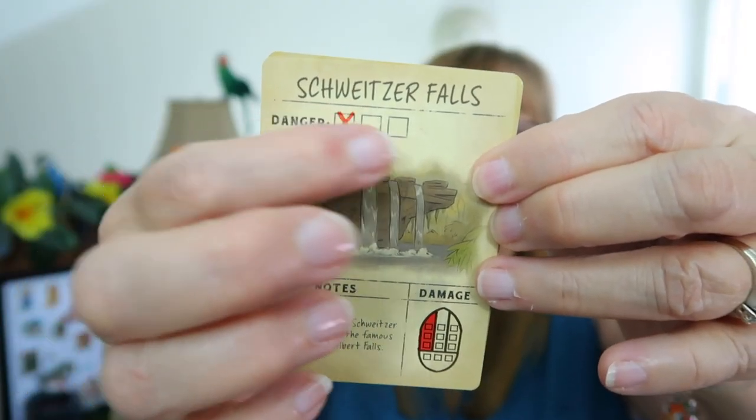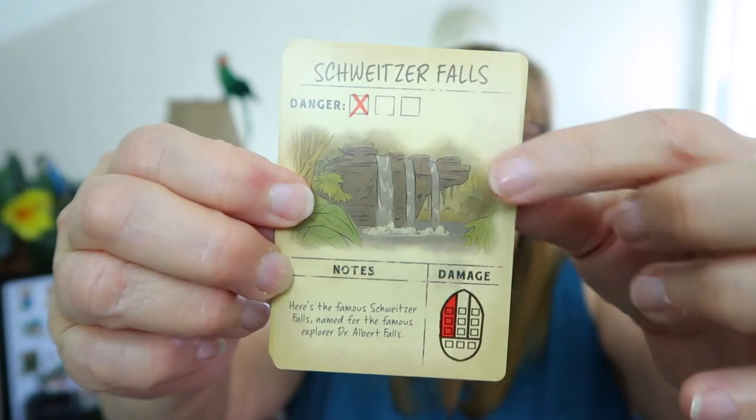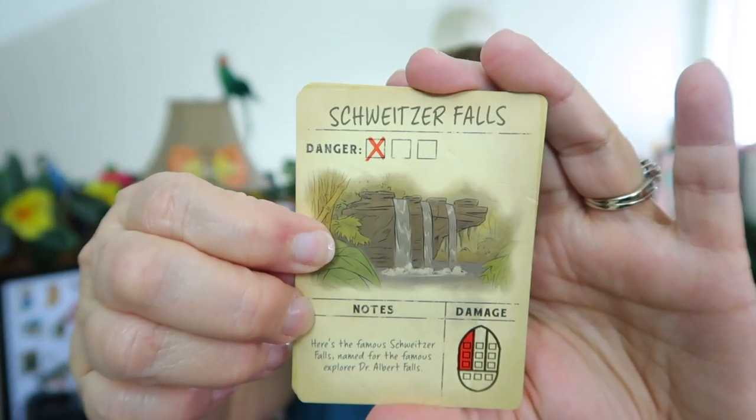Super fun. But you can lose people easily with the cards, and I have a couple here and I want to read them to you. Let me get my glasses again. So these cards you pick up each turn, and it shows you there's three marks up here, and that's one die. So you roll one dice for this one. I'll explain that in a second. And then here it shows you the side of the boat that you could possibly lose a passenger on.